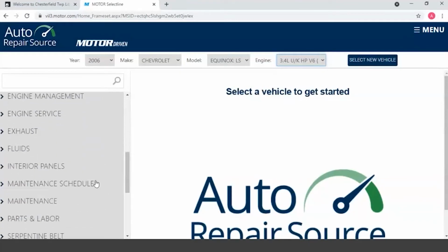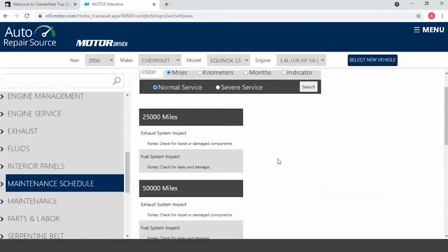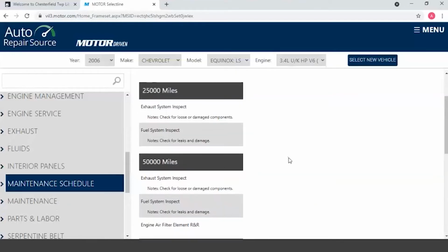The maintenance schedule. You can search by miles or kilometers or months, to find a full listing of suggested maintenance to keep your car in up-to-date condition.